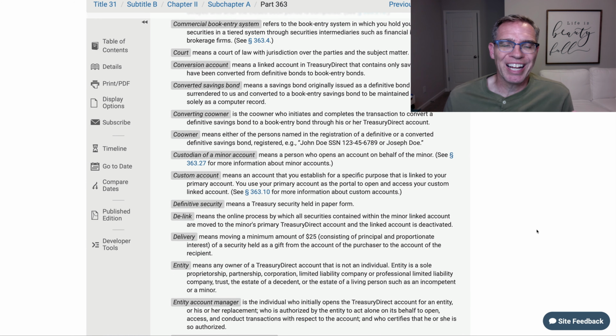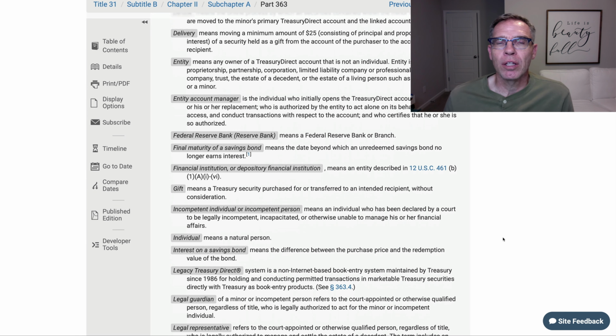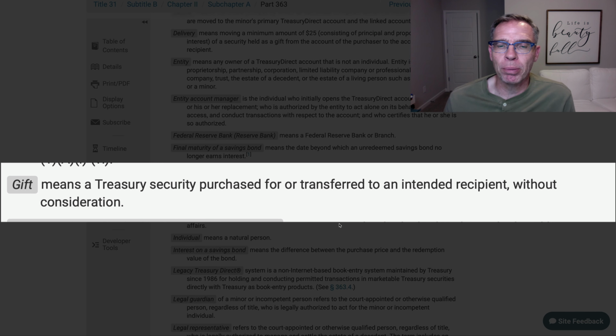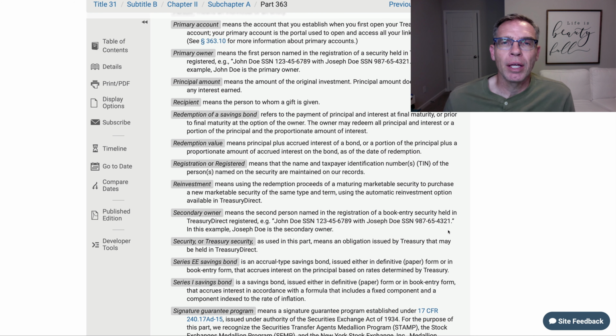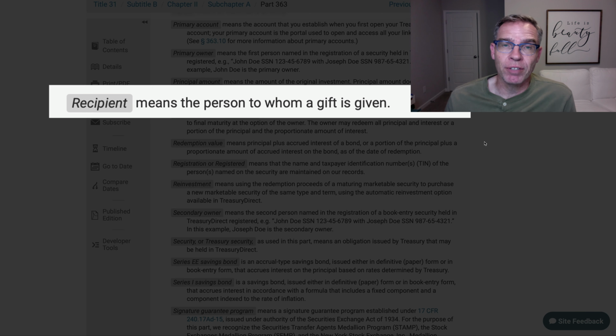Now, one of the terms that we're going to look at here is delivery. We see that delivery means moving a minimum amount of $25 consisting of principal and proportionate interest of a security held as a gift from the account of the purchaser to the account of the recipient. Those gifts are held in your gift box. The other term we're going to look at here is the term gift, and that means a Treasury security purchased or transferred to an intended recipient without consideration. It is a gift. You can't expect something in return for this gift. And lastly, we'll just look at the term recipient. We're talking about the person to whom a gift is given.